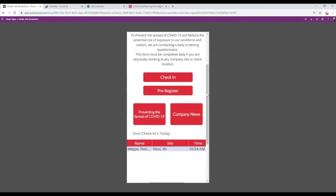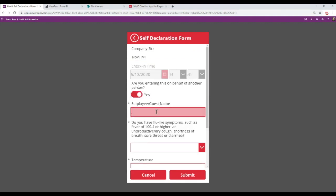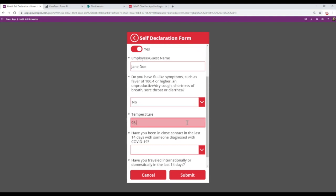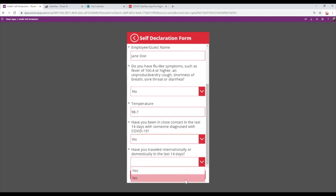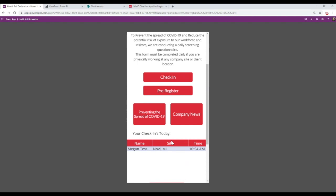Now, some of the other features, it shows me that I am currently checked in, what time I checked in, and what location I am checked in to. Now, I can add a friend if I want to have somebody come into the office with me. So let's say I have a guest coming and I need to add them in. Jane Doe is feeling just fine, and she has a regular temperature, has not been in close contact with anybody, and has not traveled. So we hit submit. Now Jane Doe is available and ready to come into the office as well. And so now it shows that I have checked in Jane Doe.